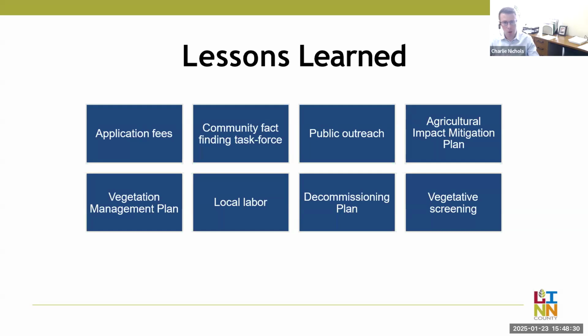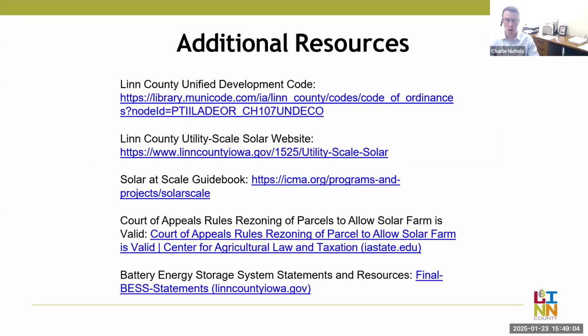We also got really specific on how we were balancing agricultural and solar resources, and we now require agricultural impact mitigation plans where developers are, 1, mapping where all the drainage tile is so that they don't hit it, but we also have vegetation requirements that are intended to build the health of soil over time so that when projects are decommissioned, that land can go back into production and it can hopefully be a little bit healthier than it was before the project started.